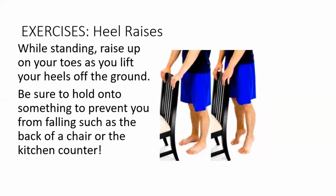Okay, then we have some heel raises. Again, exactly what it sounds like. For this one, what you can do is turn a chair backwards and put it in front of you, and you can hold on to the chair for some support. And then you are just going to rise up onto your toes and then slowly lower back down.